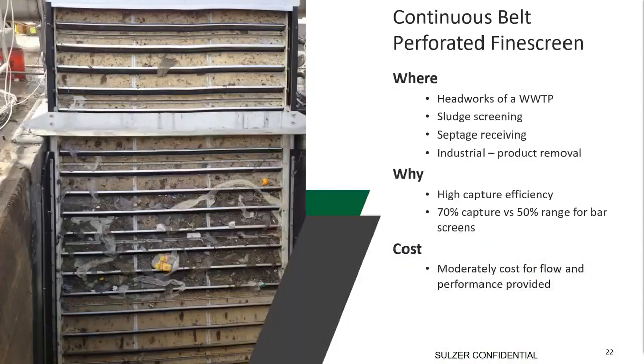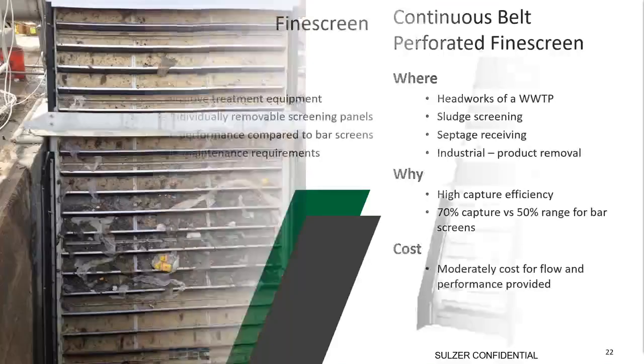So going back to the perforated plate screens, specifically, let's look at the Throughflow or continuous belt perf screen. Now that's a mouthful. Because these can be installed in both existing or new rectangular channels, we consider them also to be quite versatile. As well, they are routinely employed in a multitude of applications, not only Headworks. So as we said, they have high capture rates compared to other in-channel technologies, and they're moderately priced. So these 2 factors really make the Throughflow fine screen the best value proposition for the performance and the cost of ownership that they have.